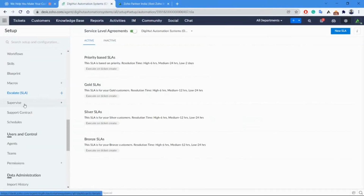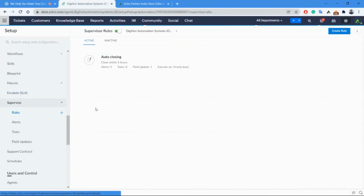So you can have supervise options where, suppose a ticket is received in the Zoho Desk, and I have just created a supervise option here where I have created a rule saying that it should be auto closed within 6 hours. If somebody has responded or not responded, I just set a supervise option here saying that it should be auto closed within 6 hours. So something like that. So based on your preferences, you can create these things.